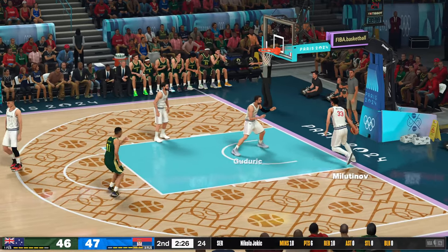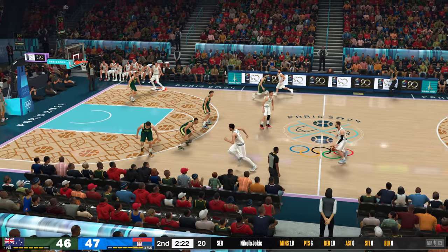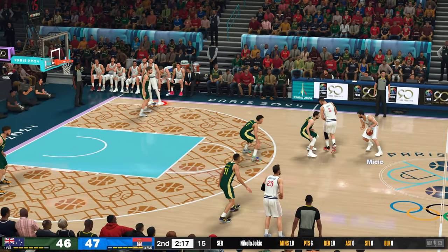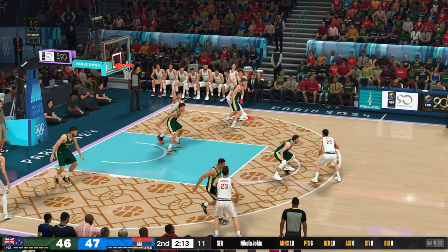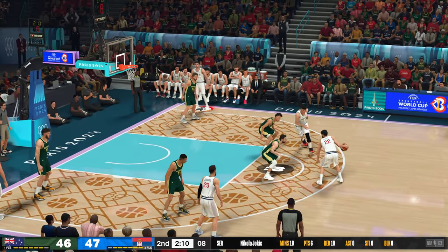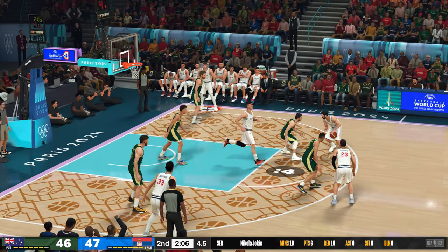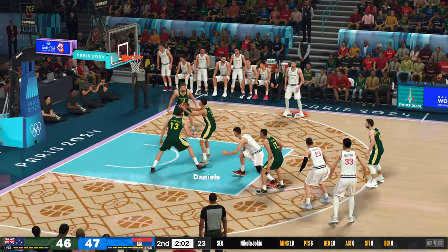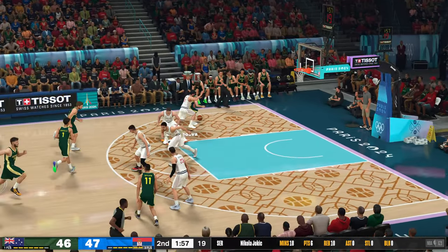Oh, going high to throw that one down. Sky high. Fantastic one-hand jam. Boy, a nice way to punctuate that possession. Here's Micić. Five to shoot. There's the triple. And it's Daniels with the rebound. Daniels has got four rebounds in this game.